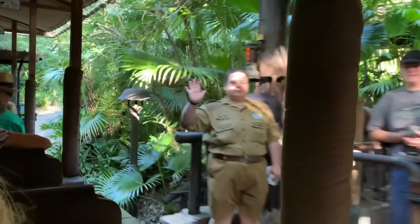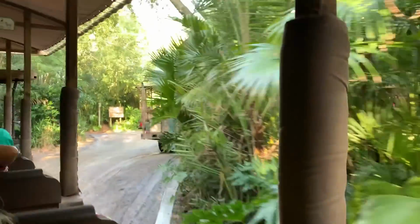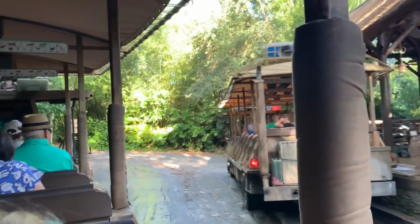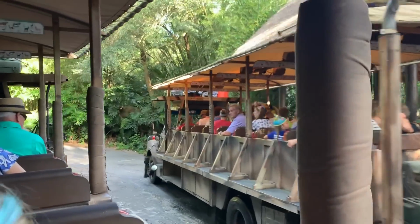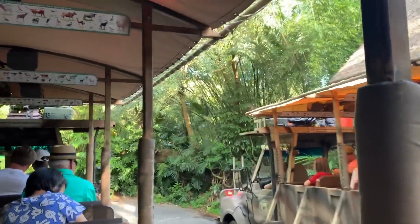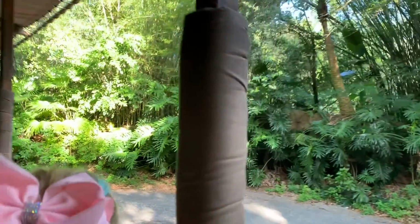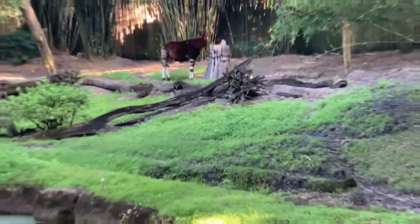Just tapped in at Kilimanjaro Safaris, and you may have noticed that the wait time's only 35 minutes, which really isn't long for this attraction. So my first piece of FastPass advice is actually don't book them as early as I do for these challenges. Your best bet is to start them around 10 or 11, because if you get to the parks early enough, most attractions are going to have pretty manageable waits first thing in the morning.